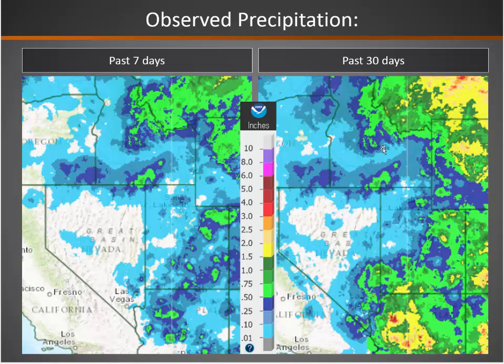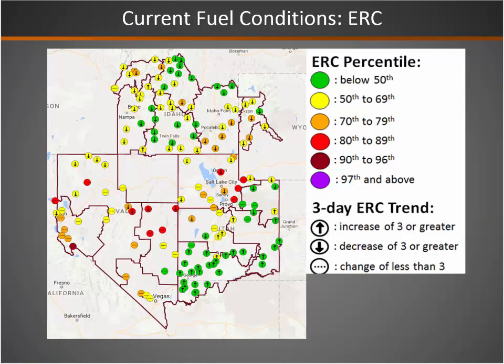On the 30-day cycle, that's where most of that precipitation occurred up north, but we still had significant rains earlier in the past month down in our southern areas. So with all that, taking a look at how it has impacted our fuels, our ERCs, which were in the 97th percentiles, we saw a lot of dark reds and purples up here, have all just nosedived down to typical autumn levels. So in the 50th and 60th percentile, this will not be bouncing back anytime soon.